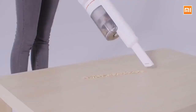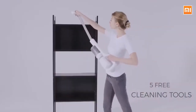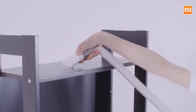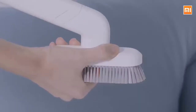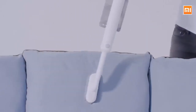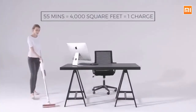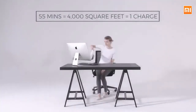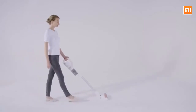With our modularized design, you can now easily switch between multiple brush heads to meet all your cleaning needs. Using the specially designed crevice tool and soft dusting brush, the F8 can deal with any couch, any situation, at any time. With three power modes, the F8 can clean up to 55 minutes and as much as 4,000 square feet without charging, with enough operating power to clean all around your home.